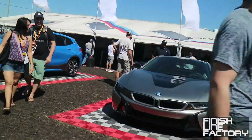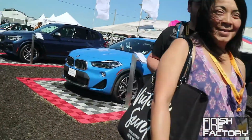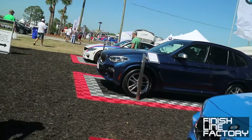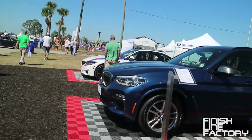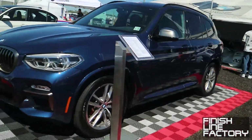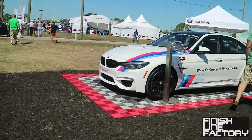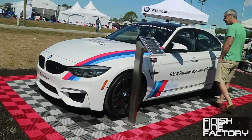BMW. Let's see what cool toys they've got. They brought an i8. Looks like the new BMW X2, I think. Real nice. I think this is an X3. So they've got a nice X3 here, and looks like an M3 featuring the BMW Performance Driving School.